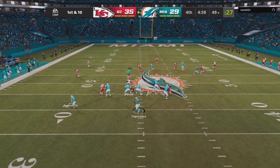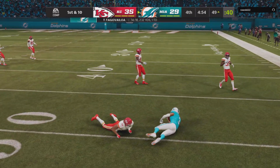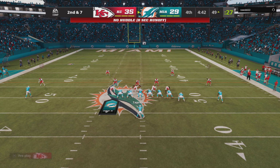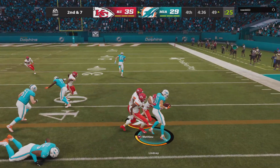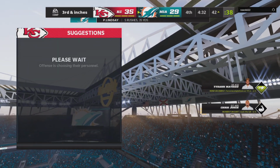Tua to throw again. He's got Fuller, and down he goes at the 49, a 3-yard pickup. A give running right, Lindsey, and he'll take this close to a first down at the Chiefs 42.